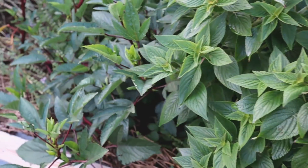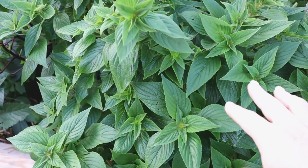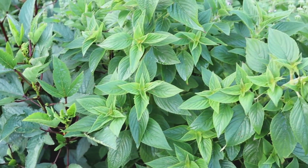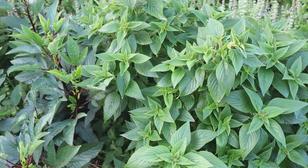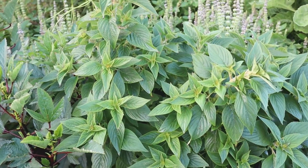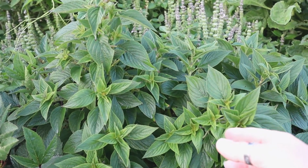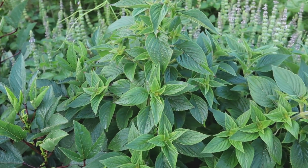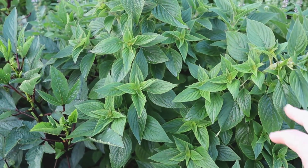This is my pineapple sage. This will just be greenery until the end of summer, and at the end of summer, that is when those beautiful scarlet flowers will develop, and it's kind of like a last ditch push for winter to come. It's kind of perfect timing for the hummingbirds as they're migrating through and going down south. They have these beautiful flowers that they can get nourishment from long after all of the other flowers have gone away.